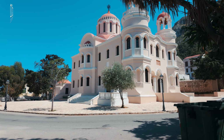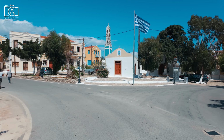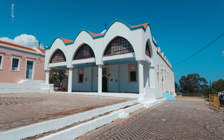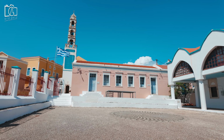I admired the architecture of the Church of St. George of Santrape, a serene and lesser visited spot. The Church of St. Spyridon with its tall bell tower also stood out during my walks through the town. One of the grandest sights was the Holy Metropolitan Church of Saints Constantine and Helen, where the intricate details of the interior left me in awe.